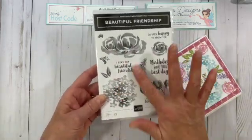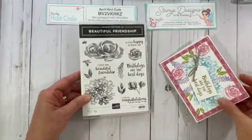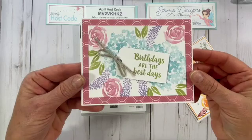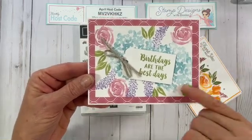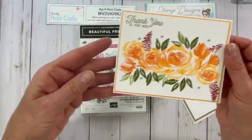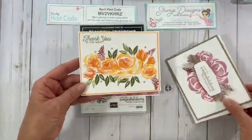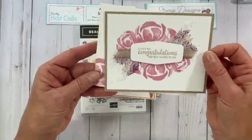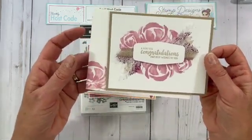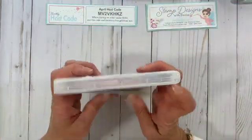It has this really nice kind of color wash on it, and it really created some really pretty flowers in bouquets. So these are just some of the cards that I made with them, and again, one of my favorite sets. Very pretty. So I am sad that that will be retiring.